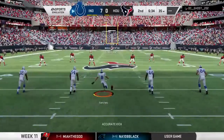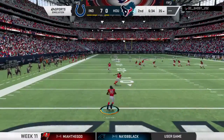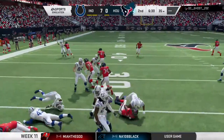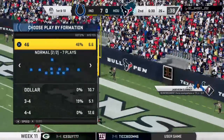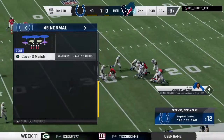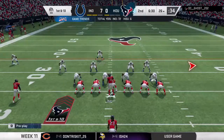Set now to kick this one away, and off it goes. This is fielded at the goal line. And he'll take this one near the 25, call it the 26-yard line. Here we go. At their own 26-yard line, the Texans offense ready to go here for their next drive.